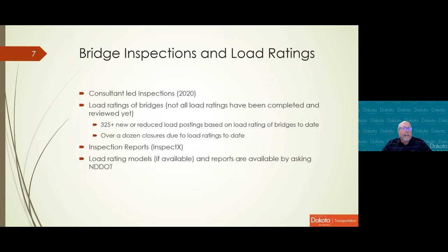InspectX also contains information on when those bridges are going to be scheduled next for inspections and how often that inspection happens, whether it's every year based on the condition of that bridge, every 2 years, or possibly every 4 years, depending on if it's a box culvert that meets certain criteria.